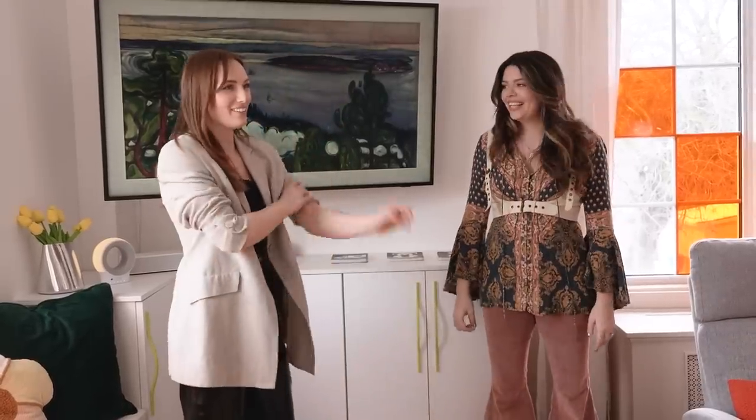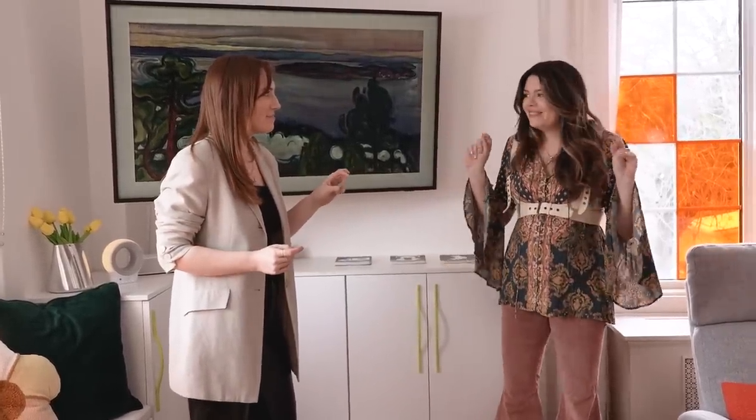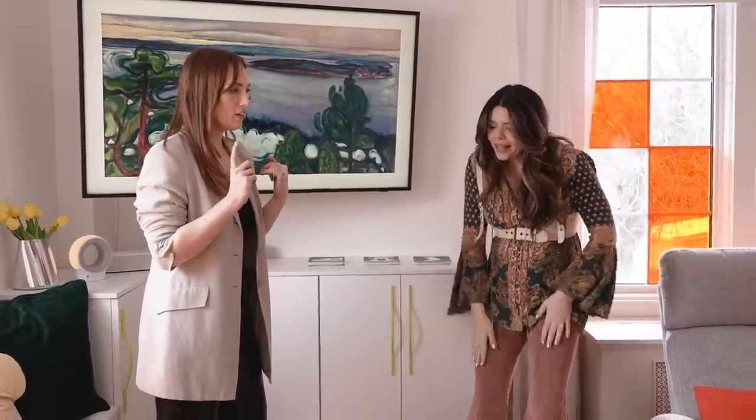Okay, I know that they're standing outside that door because I can hear them. I don't know, I'm so nervous. Maybe because the stakes feel really high for this one. There are so many people that use this room. There's not one person that we're revealing it to.